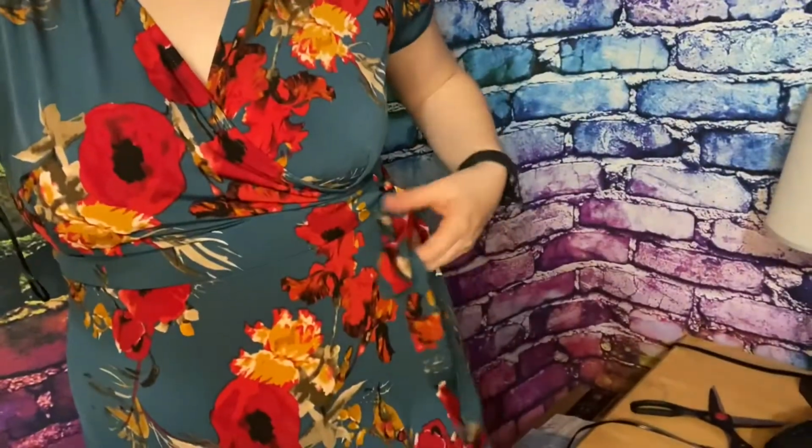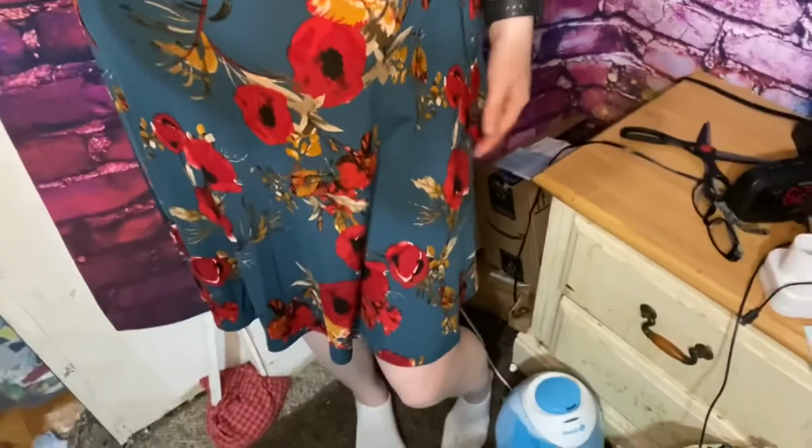So I'm back in this cute maxi dress, and I am actually loving it. It's really pretty. It's got this nice feeling top. It's not too revealing. If you look at the side, it's got this nice tie, and then it's just about knee length. So it's very, very cute.